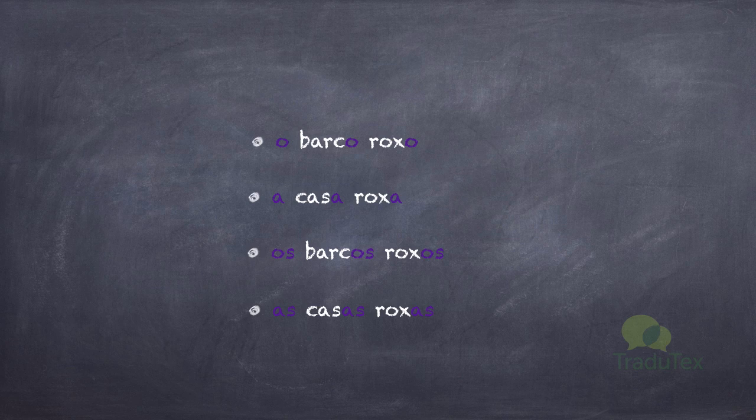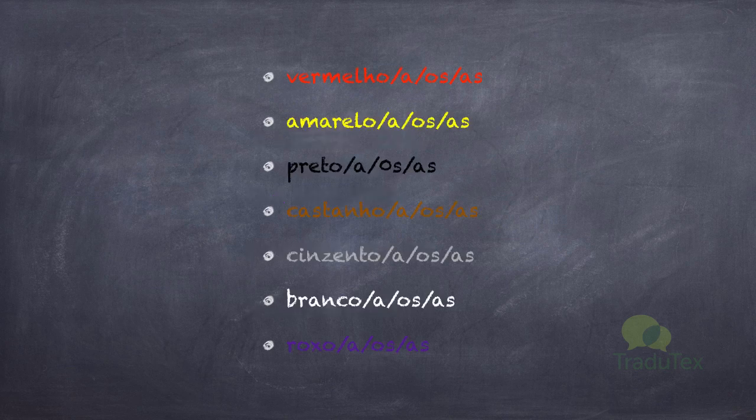So let's just make a quick revision of everything we have learned so far. We've seen that for each one of these colors, we have four options, and that depends on masculine, feminine, singular, and plural. So we've learned vermelho, vermelha, vermelhos, vermelhas, amarelo, amarela, amarelos, amarelas, preto, preta, pretos, pretas, castanho, castanha, castanhos, castanhas, cinzento, cinzenta, cinzentos, cinzentas, branco, branca, brancos, brancas, roxo, roxa, roxos, roxas.